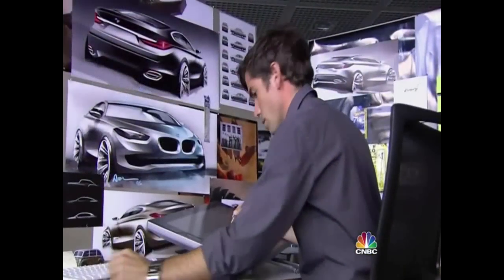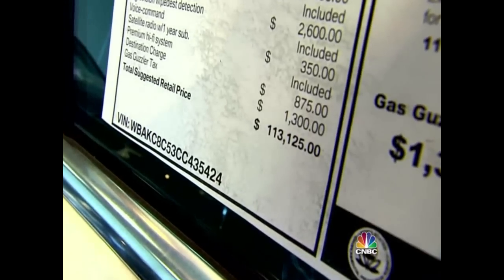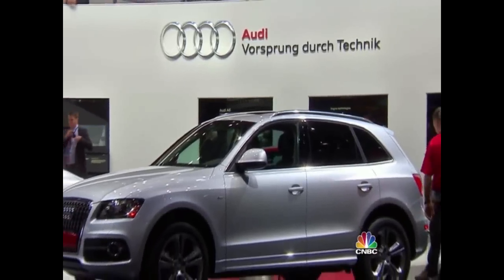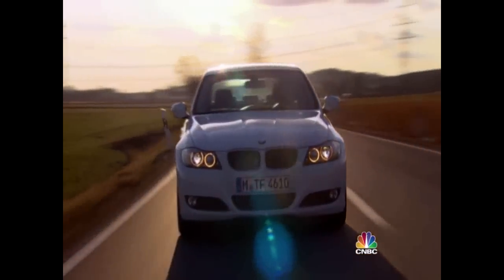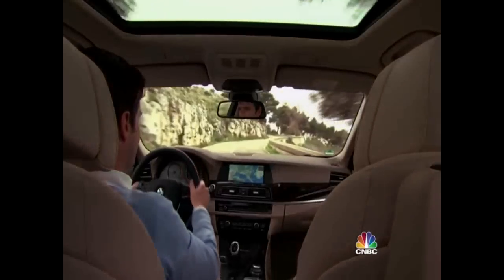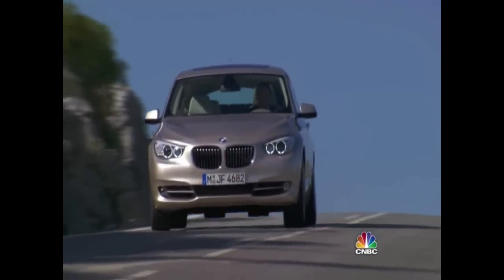Some critics have dismissed BMWs as over-engineered, overhyped, and overpriced. Try telling that to their legions of imitators and buyers, drawn to a brand built on high-tech performance and that most elusive quality, status.